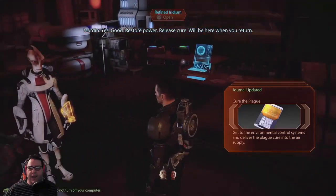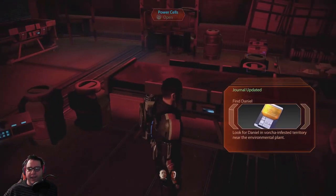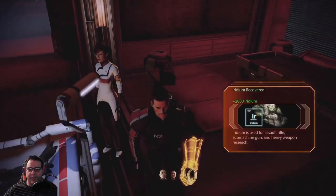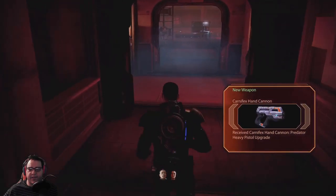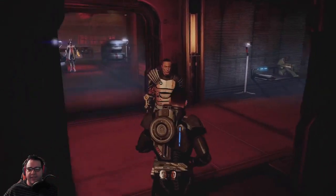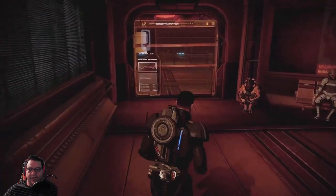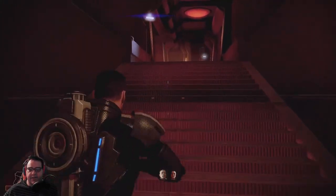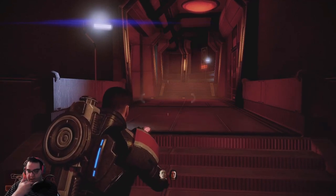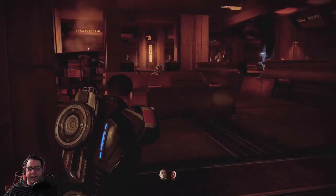Okay. So that M6 hand cannon is very powerful. But the crappy thing is, you don't get a lot of ammo for it. So you constantly have to look for thermal clips. You'll see in a minute why I like using the hand cannon. Because it does a lot of damage. You get 6 shots with only 18 max.